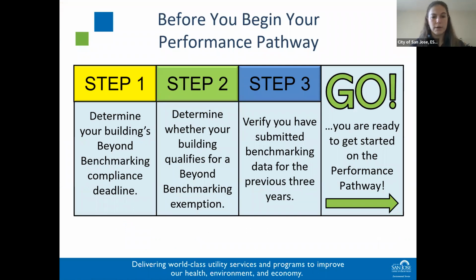All right, so after completing step 1 of Beyond Benchmarking Compliance, which is to determine your building's Beyond Benchmarking Compliance deadline, step 2, determining whether your building qualifies for a Beyond Benchmarking exemption, and step 3, verifying you have submitted complete and accurate benchmarking data for the previous years, you are ready to get started on the performance pathway.